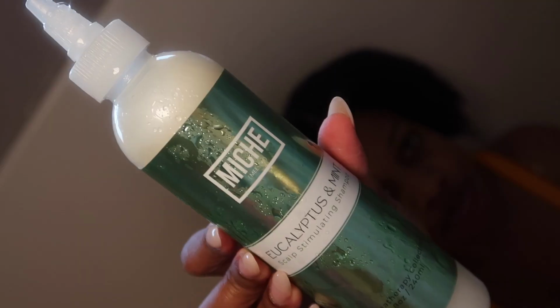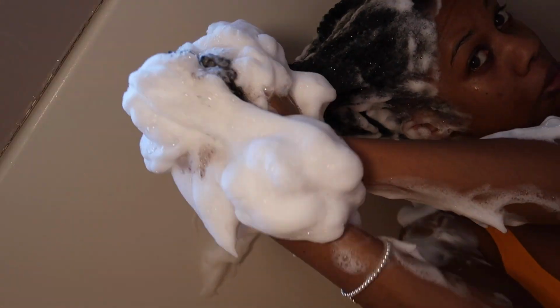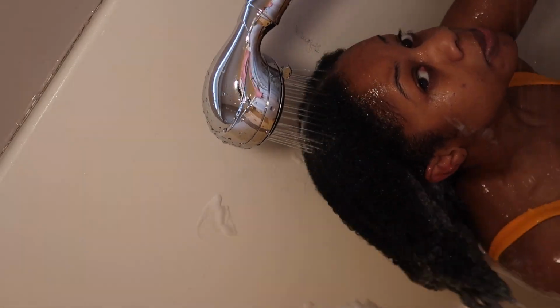I have already washed my hair. This is of me using the Natur Beauty Blue Tansy clarifying shampoo. That line is a really good line. If you've ever been curious about that line, that's definitely a really good line. And then I clarified with that shampoo twice. I followed it up with the Miche Beauty Eucalyptus and Mint scalp stimulating shampoo. This was very soothing and refreshing to my scalp because I have been dealing with some itchy scalp as of late and dry scalp, and especially during these winter months.